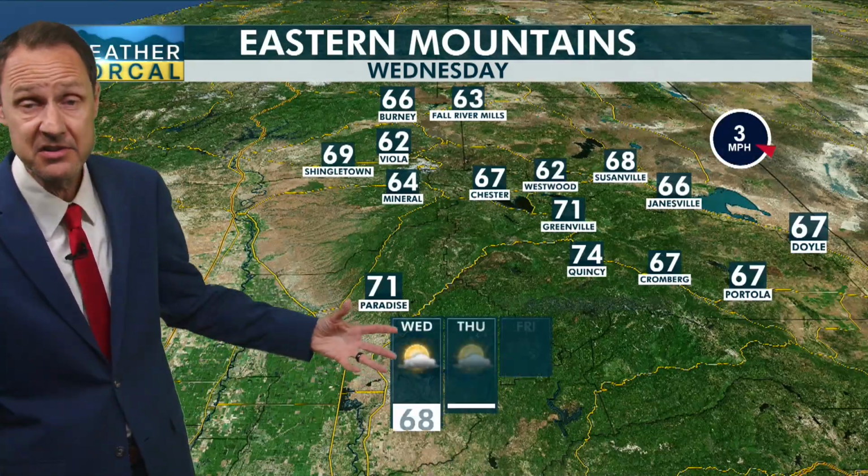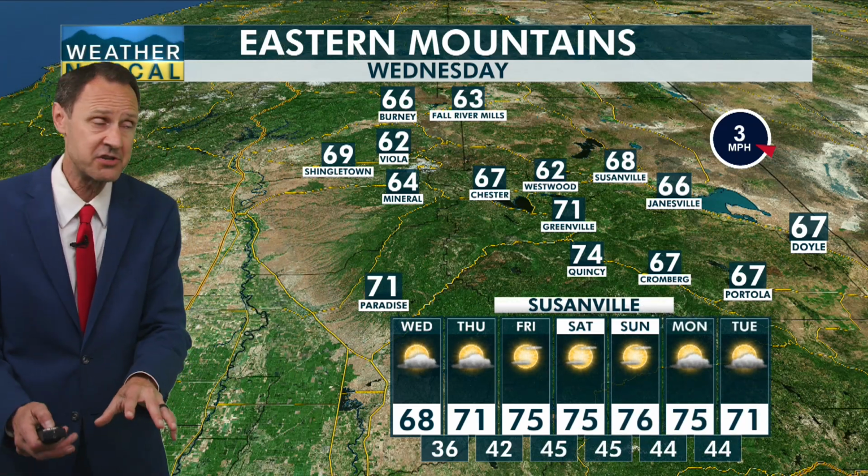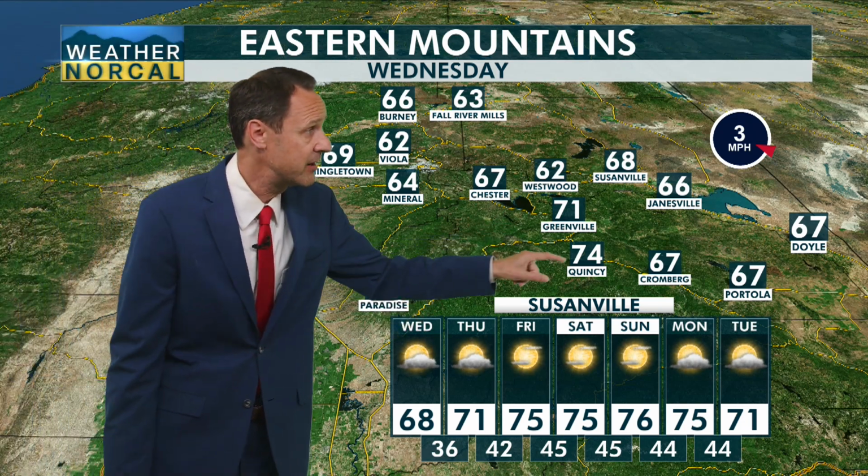Now, for the eastern mountains, partly cloudy skies, temperatures mainly in the 60s, but some of those lower elevations like Paradise, Shingletown, around 70. 71 degrees for Greenville, and Quincy about 74 degrees for that daytime high.